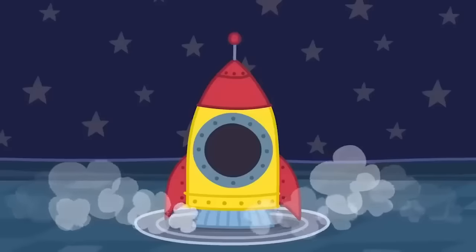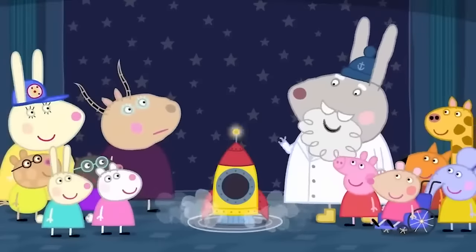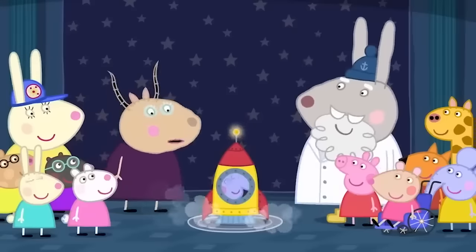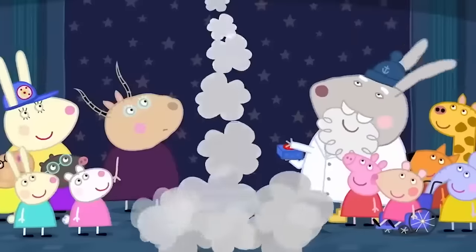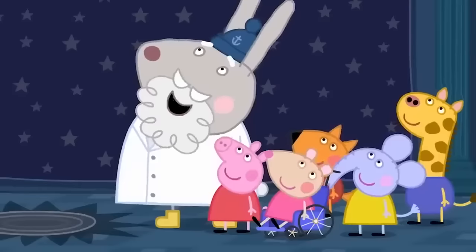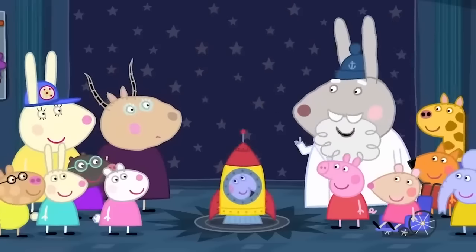But real rockets use rocket fuel to blast off. Who wants to fly in this rocket? Me! It has to be someone small. There's not much room inside. I'm small! Perfect! In you get, Edmund! And this is completely safe for children too? Yes, the rocket just flies itself. No, I meant... Off you go. Oh, my goodness! Woohoo! Lucky the museum has a high ceiling! And that is how rocket propulsion works.